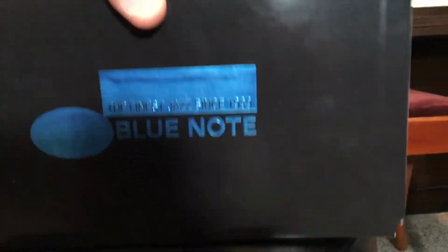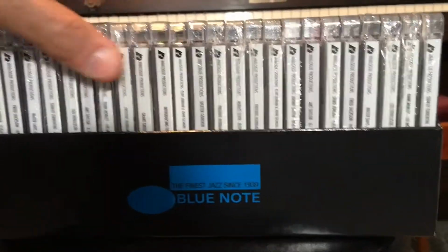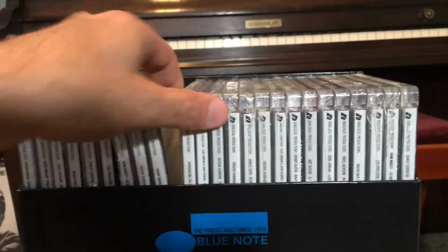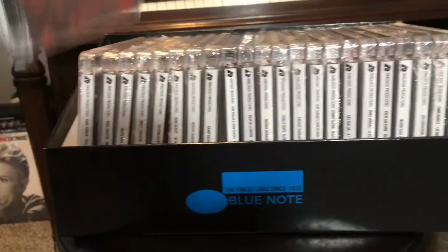So I won't go through all the CDs, but there's a lot of classic Blue Note titles within the set. I'll just pull out a few, kind of show you. Anything they do is just of the highest quality. Sorry we're getting so much glare.